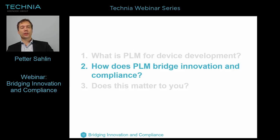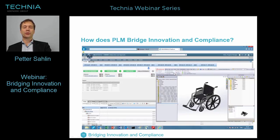So how does PLM then bridge innovation and compliance? I've showed you examples of how this might be done, and a lot of them are related to the fact that we store our deliverables when the designs are made, connected to a product development project, and the deliverables are typed when they're stored, so they're automatically added to the DHF. That adds a lot to the traceability all through the development. But this also enables us to do a lot of other things and reuse this information to determine compliance status.